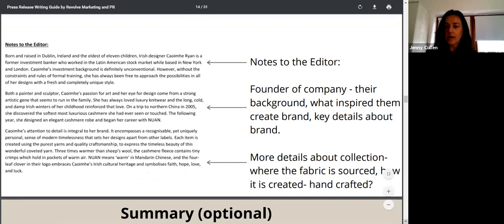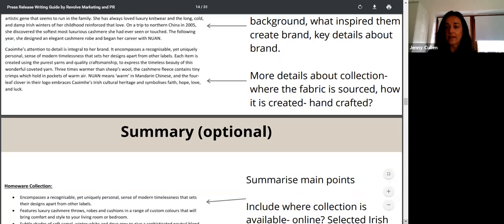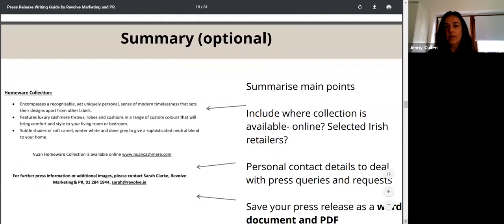So details about your collection, where the fabric is sourced, how it's created, and that could apply to anything, ceramics, jewelry, art, any sector really. So just put it all in there. Summary is optional. At the very, very end of your press release, you can summarize it by what we've done here, which is the homeware collection for New in Kashmir. And we've bullet pointed it, which is quick, snappy, and you don't always have to include that.